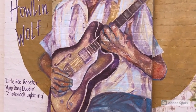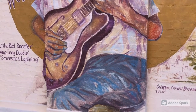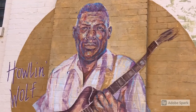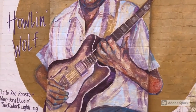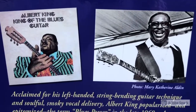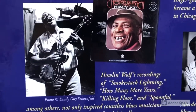Cub Koda noted, "No one can match Howlin' Wolf for the singular ability to rock the house down to the foundation while simultaneously scaring its patrons out of its wits." Some of his songs include Killing Floor, Smokestack Lightning, and Spoonful. Rolling Stone ranked him number 54 on its list of the 100 greatest guitarists of all time. The contribution of these men to blues music, rock and roll music, and just simply music in general just can't be overstated.